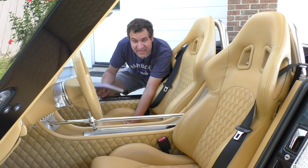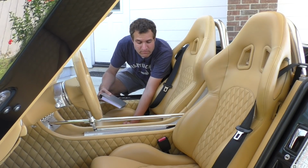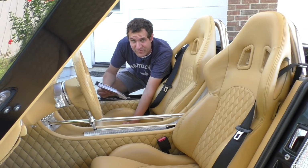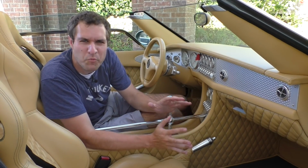In fact, virtually every surface of this interior is either leather or aluminum, aside from the seatbelt and the seatbelt buckle. Those are the only two I've found that aren't. I'm serious. But no discussion of the toggle switches would be complete without discussing the power window switches.